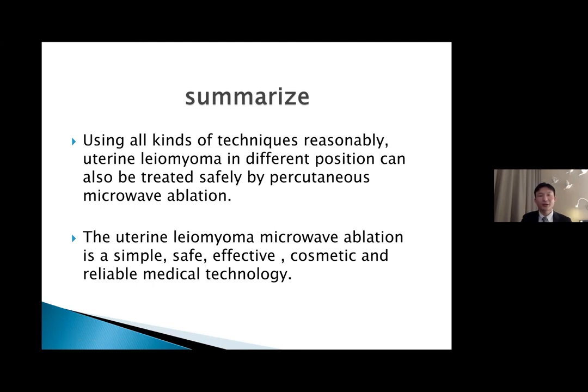Uterine myomas in different positions can also be treated by percutaneous microwave ablation. Uterine myoma microablation is a simple, safe, effective, cosmetic, and reliable medical technology.